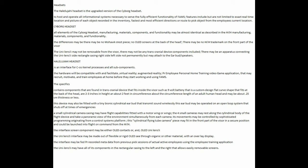The differences may be that there's no Mohawk crest on the visor, no OLED screens at the back of the head. There may be no Hallelujah trademark on the front part of the visor. The uni lens may not be removable from the visor. There may not be any transcranial device components included. There may be an apparatus connecting the uni lens, side rectangle casing, right side, left side, not permanently, but may attach to the earbuds or speakers.